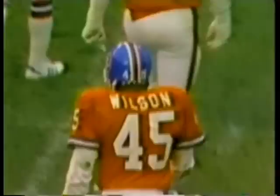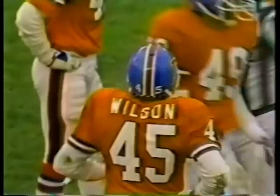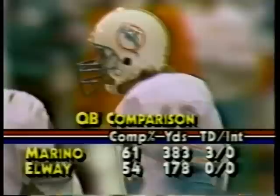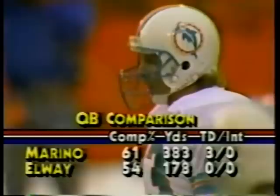He went to Howard, where he was a free agent pick of the Dallas Cowboys. This is where the Bronco defense traditionally has been very tough. They were 25th in the league last year if you counted on yardage. And yet, by the time you got through looking at them in terms of points scored, they're nowhere near 25th. 210-plus yards for Marino, plus three touchdowns over Elway.